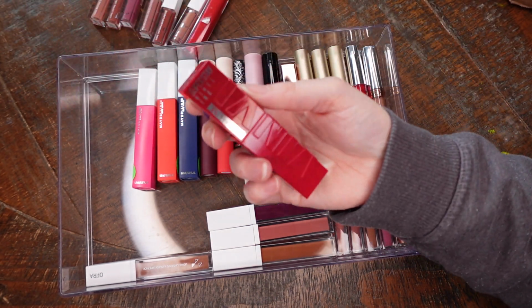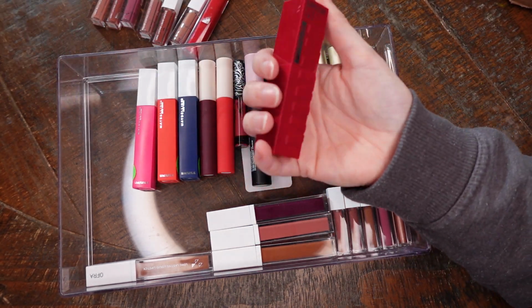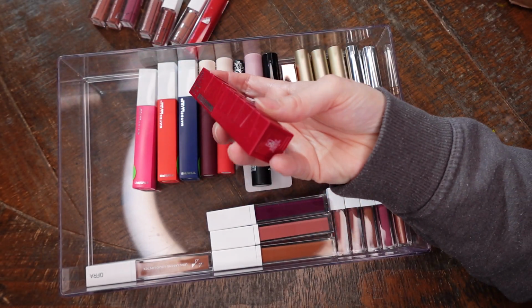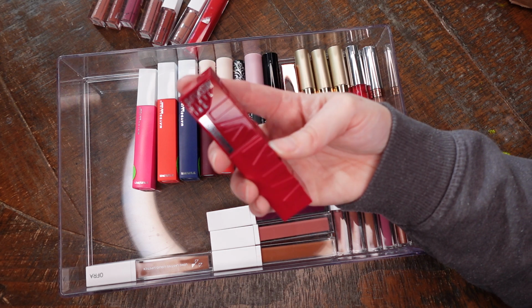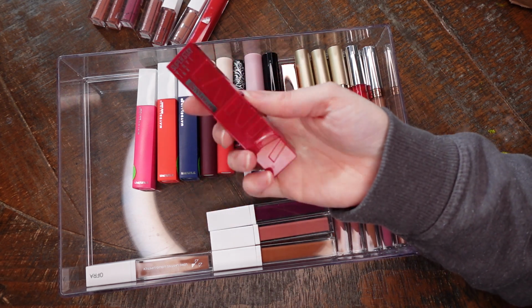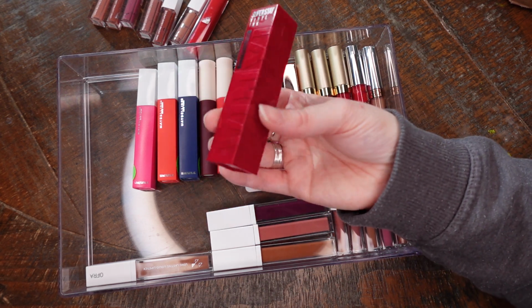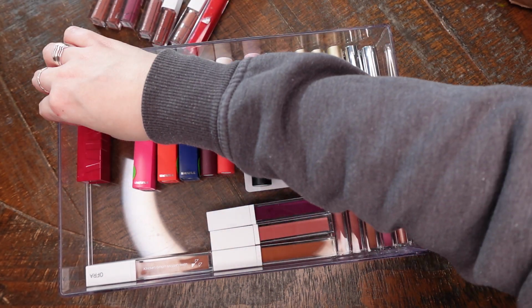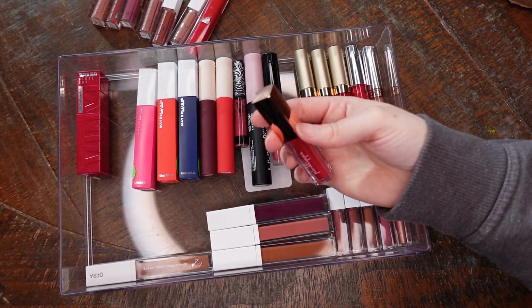Then for the Superstay Vinyl, which again, it doesn't say it's a liquid lipstick, but it's so similar. I have this in 50, which is Wicked. I've only used it a couple times. It works okay, and when I need a color like this, I will reach for it, so I will keep that.